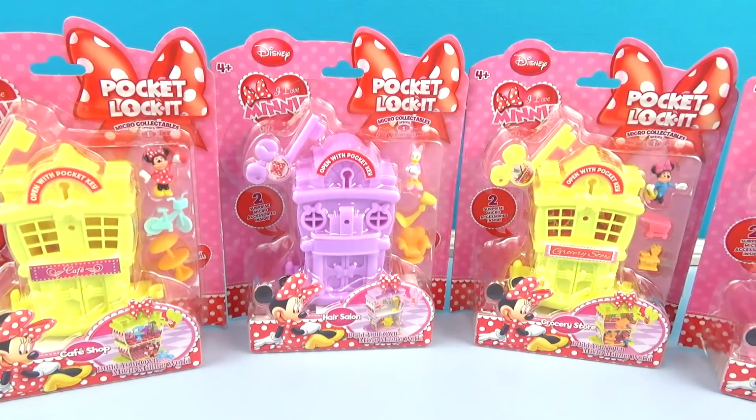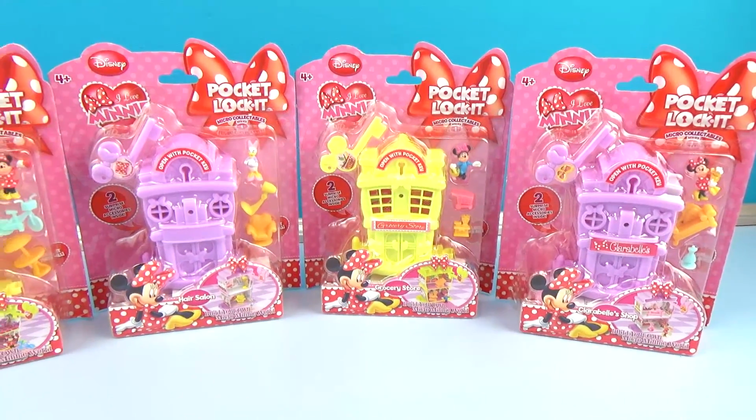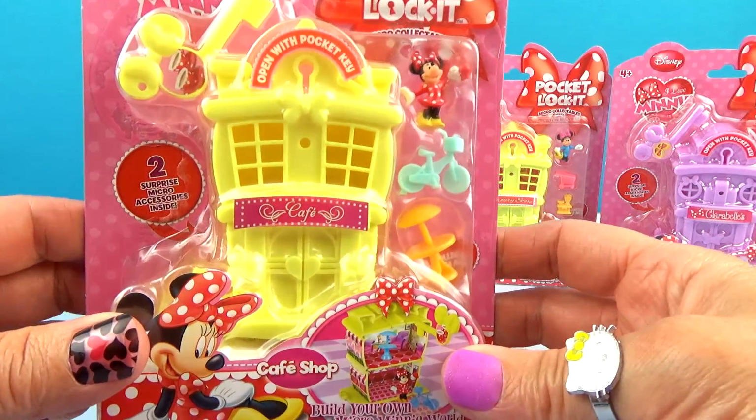Today we are going to open 4 Pocket Lockit boxes from Micro Minnie World. The first one we'll be opening is the cafe shop.